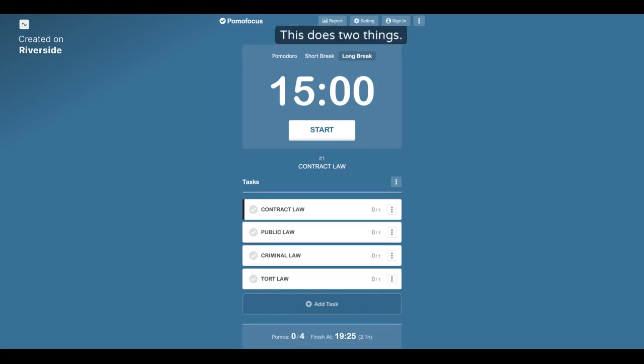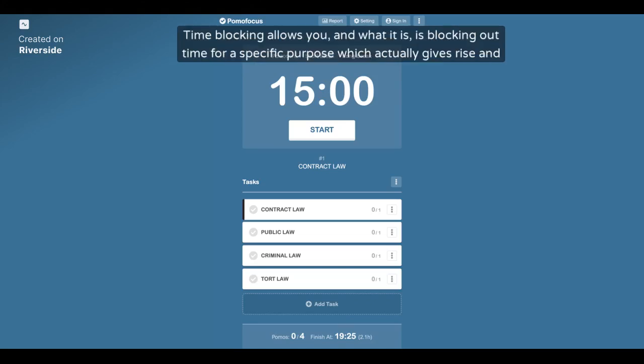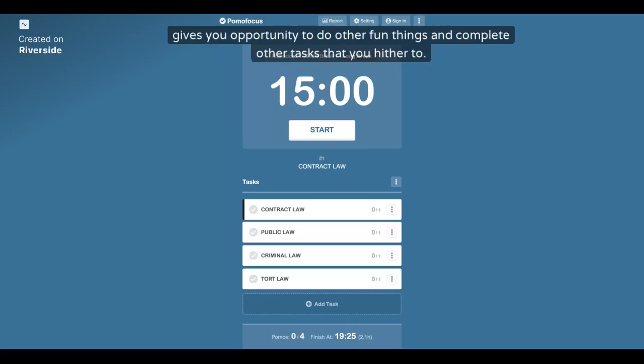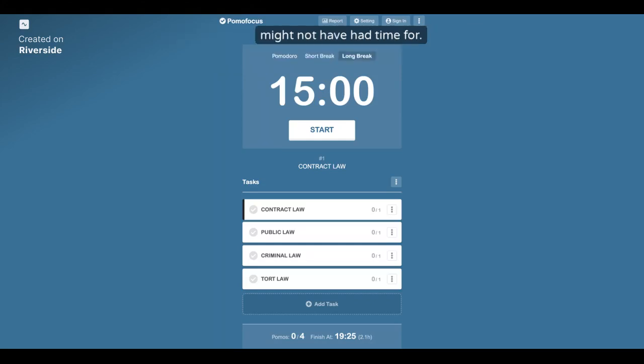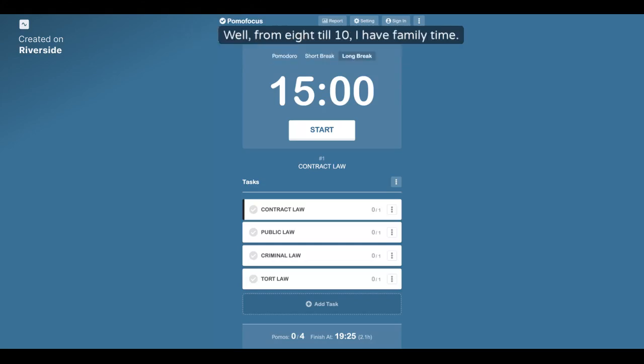Now, this does two things. One, it enables me to feel more organised, but two, it enables me to plan other things around that studying time because you're actually time blocked. Time blocking is blocking out time for a specific purpose, which gives you an opportunity to do other fun things and complete other tasks that you hitherto might not have had time for. So if I'm studying for contract, public, criminal and tort law modules, I might then say, okay, I'm finishing at 7:25. Well, from 8 till 10, I have family time.